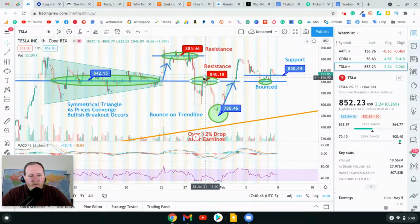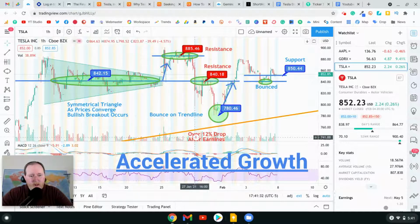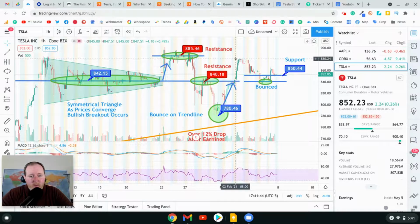Okay, so if we back up here, back to earnings for Tesla. Their earnings missed by nearly 22%. So that was a pretty big miss. But Tesla has a lot of cash, accelerated growth, all right? So this pullback over those couple of days, over 12%, all right? We bounced back up, and we bounced back up very strong, and we got all the way back up to $880, which is really close to the $885 resistance level that Tesla has right now. So again, it's settling on 850.